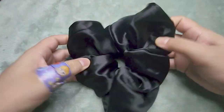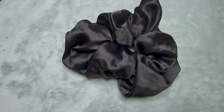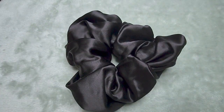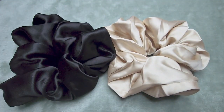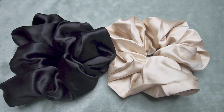Another one from the MOTF line of Shein. These come in their individual packaging, but for this video, I placed them in one. I got these, the black one is 111 pesos and the white one is 102 pesos. It's made of satin silk, or yeah, that material. It's so pretty, it's so nice, and it's giving brat ponytail vibe kind of moment.